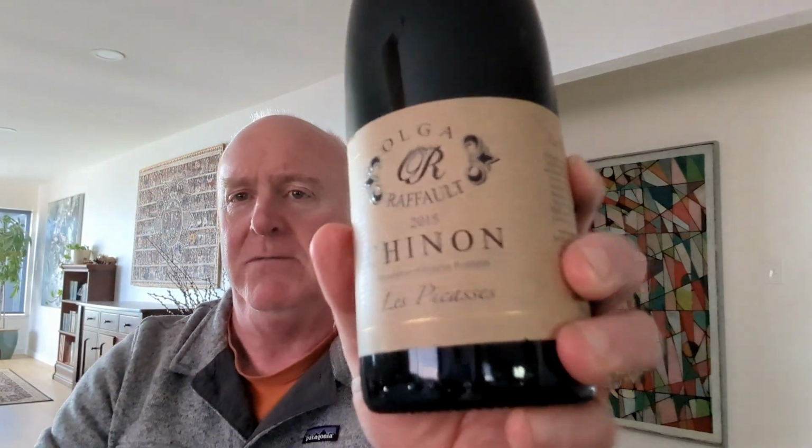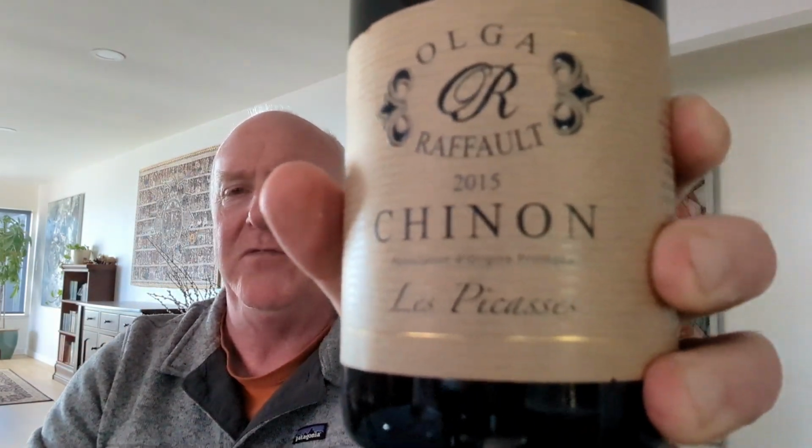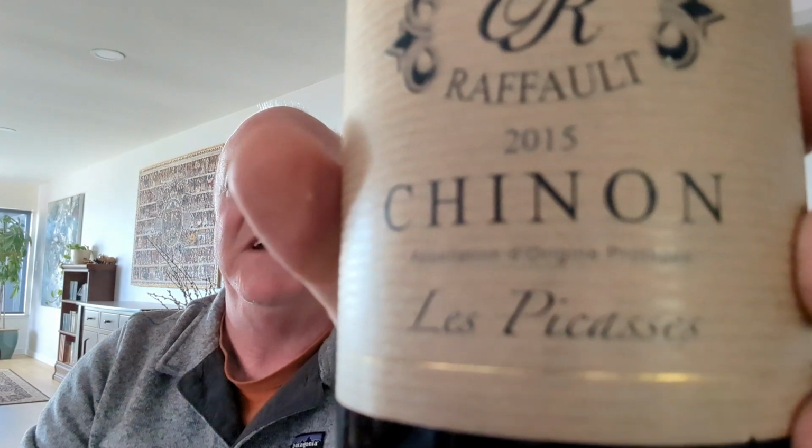Another famous region right next door to Saumur-Champigny is Chinon. We're not going to open this one today, but you can almost always count on a great experience up and down the Loire, or any of their red wines. The thing I would note is that they tend to be extremely good values when you compare to Burgundy or Bordeaux.